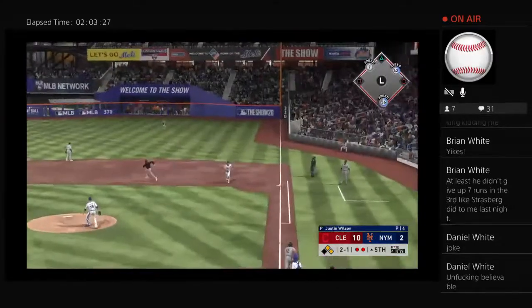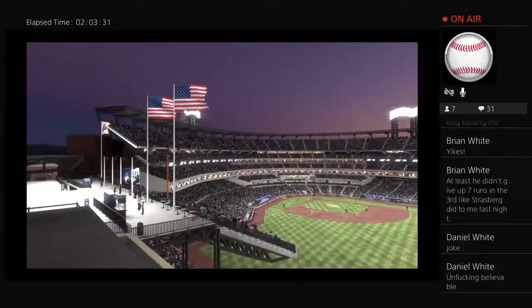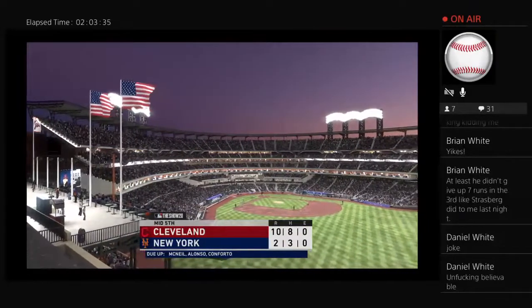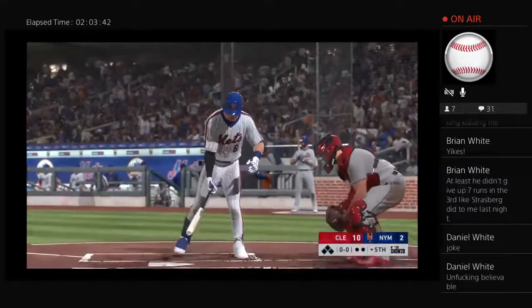Heading out towards shallow right. Right fielder is on the run. A dive, and he brings it in. And on a fantastic play, the inning is over. Set now for the bottom of the 5th.